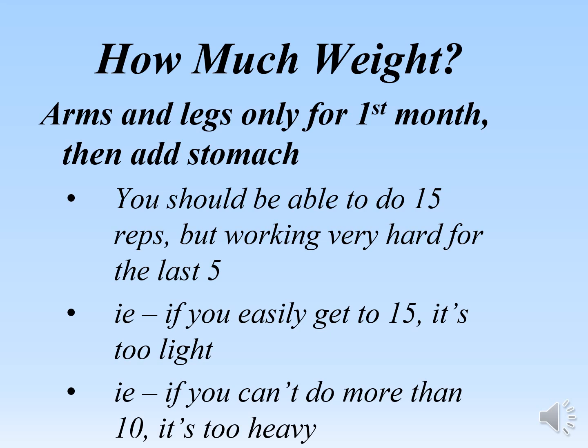You should have enough weight on the machine that you can just get to that 15th lift, but not go much further. So if you can easily get to 15, you don't have enough weight on that machine. If you can't get beyond 10 or 11, then you have too much weight on the machine. So use that rule of 15 as your guideline, and you want to do 3 sets of 15 as your ultimate goal.